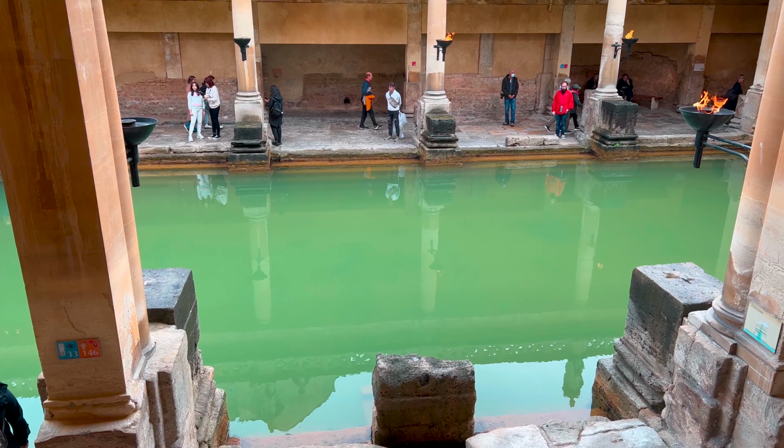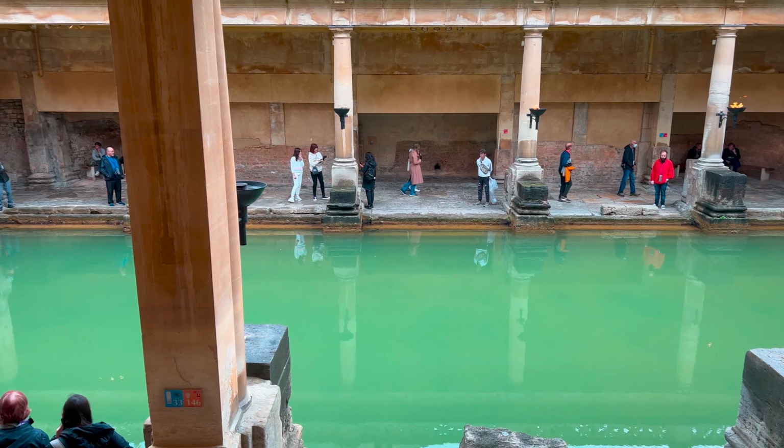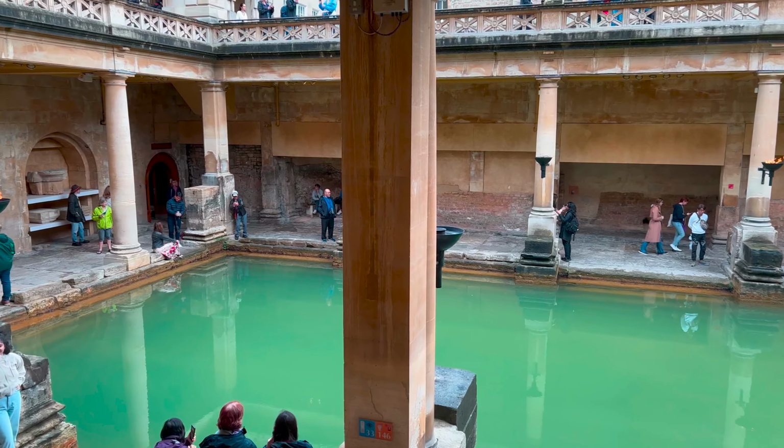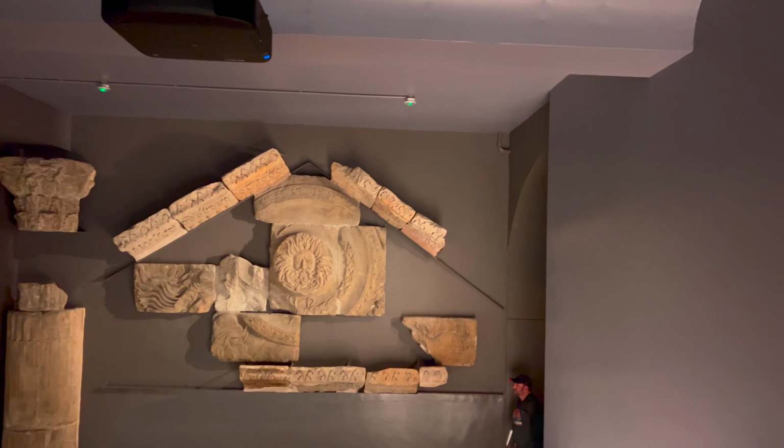As we walk through the bathhouse, you really get hit with how much history is located in the building. Never ceases to amaze me the history that can be found around the world, but especially in this place, with the waters still as turquoise as they were thousands of years ago.